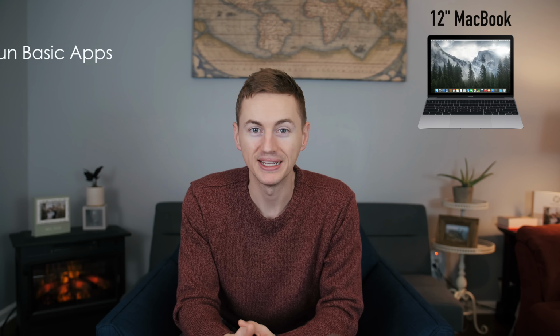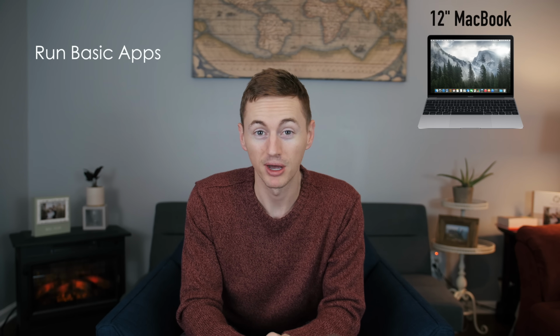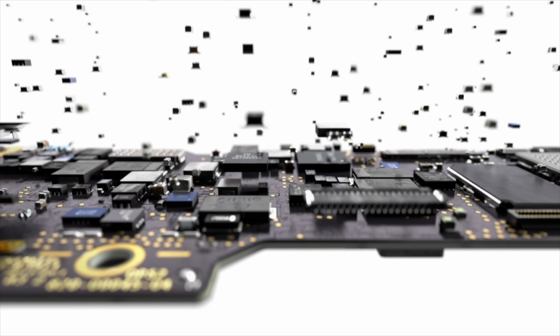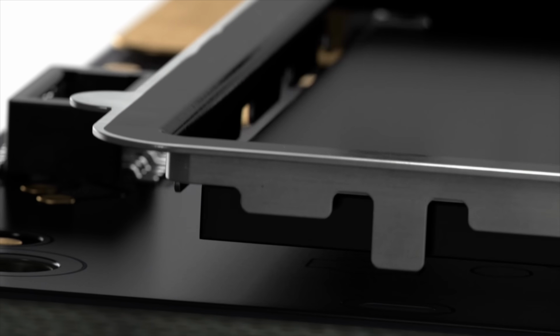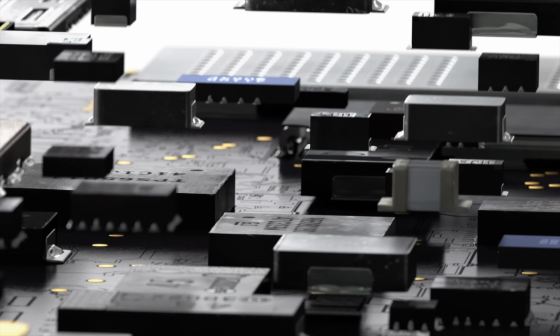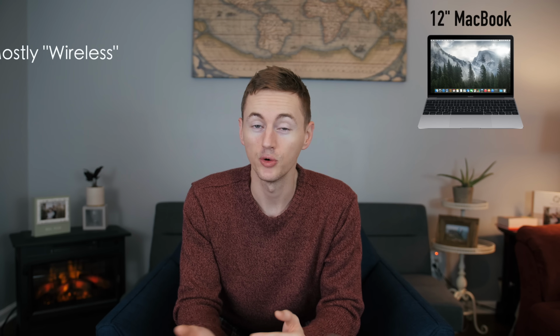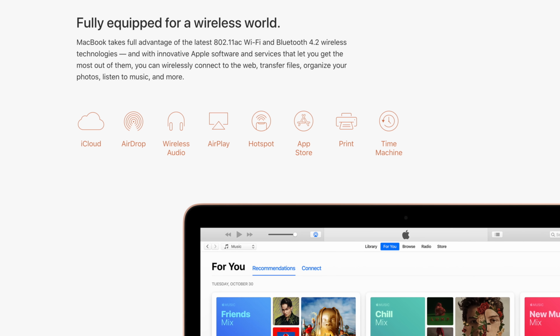Also, if you only run basic applications, nothing too CPU dependent, because the base model comes with a mobile processor, unlike the other Apple laptops which come with a normal processor in them. This one has a mobile processor, so it's not designed to run hardcore apps, just your basic web-based apps and maybe some Word docs, stuff like that, web browsing. Nothing too crazy.